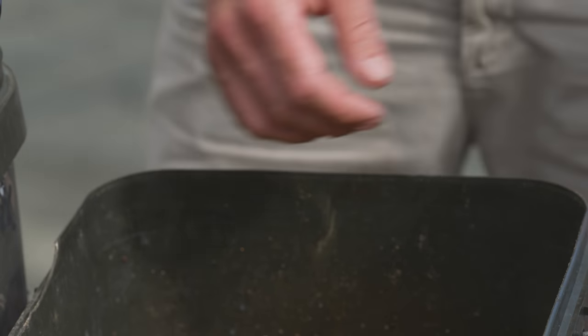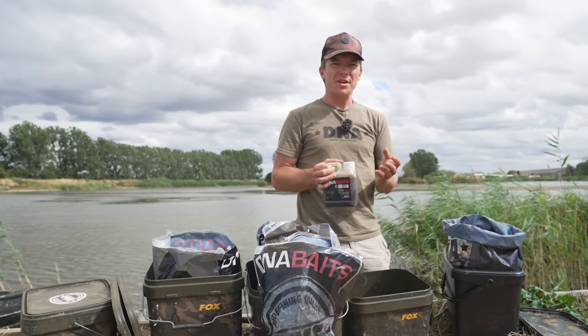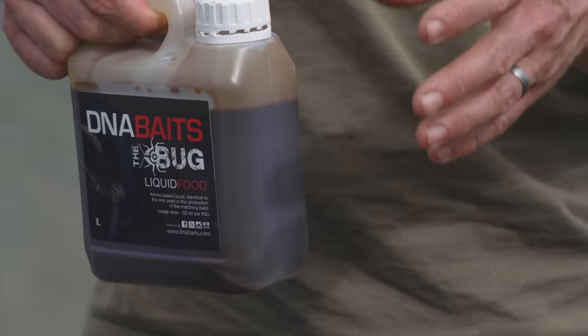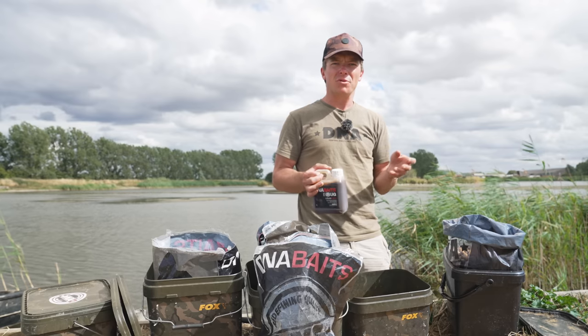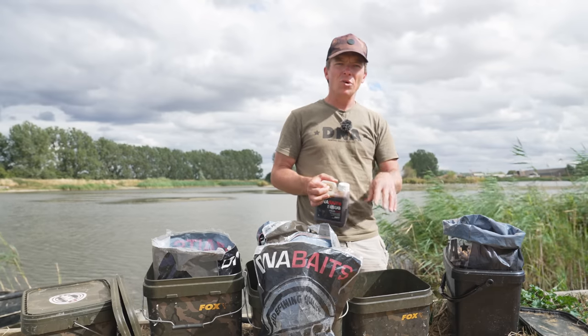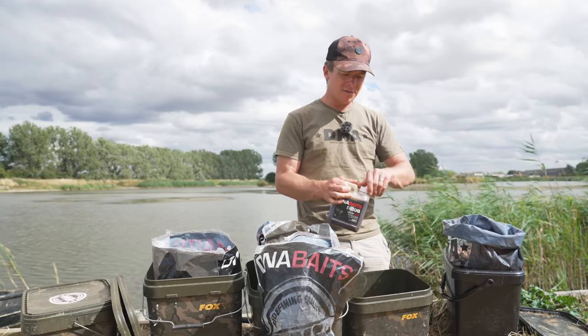And then the final ingredient is the bug liquid food. And this really boosts the attraction of the mix. I use it a lot in my match fishing. And I really find that when I put that into the mix, it helps to draw fish into the area even more so than just those ingredients as they are. So we're going to pour some of that into the mix just to finish it off.